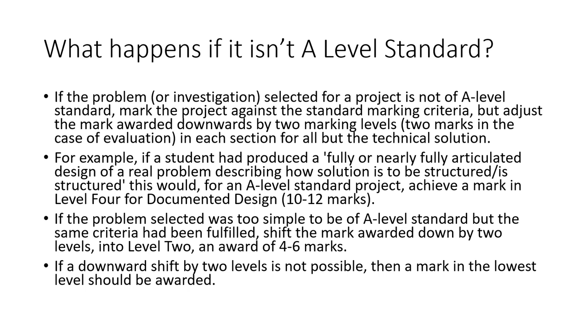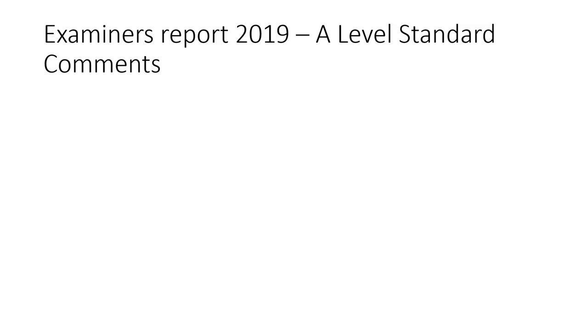And anywhere that a downward shift is not possible, then the lowest mark level should be awarded. So if you didn't hit the top level in the design, but you hit level 3 instead of level 4, you're going to be moved down to the lowest one. So it is important for us to start off with a potentially A-level standard project, even if what we actually produce in the end only ends up being GCSE level. We've got to start off with the idea that it's A-level standard.